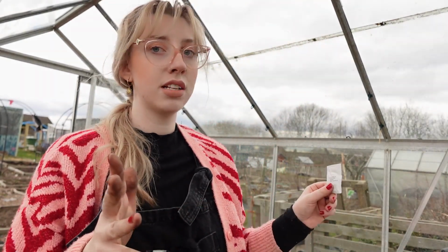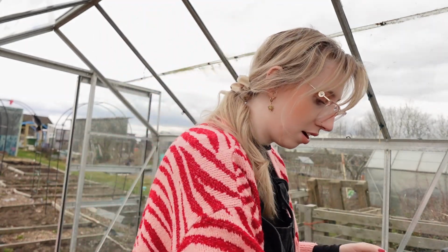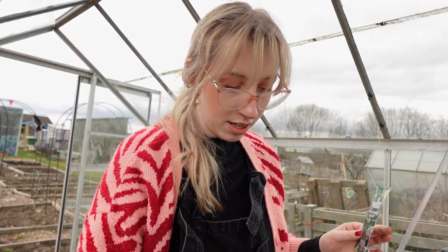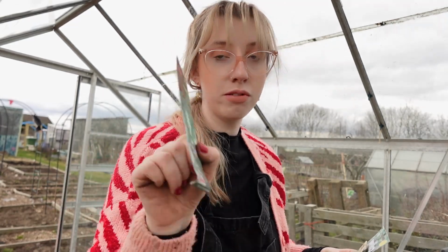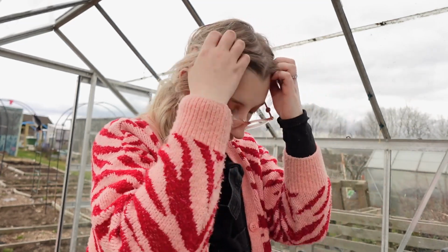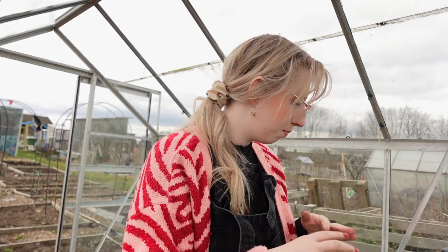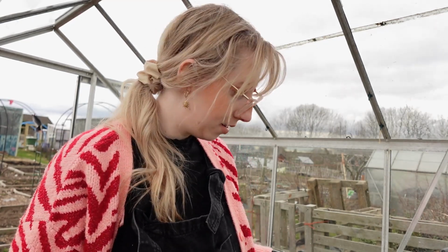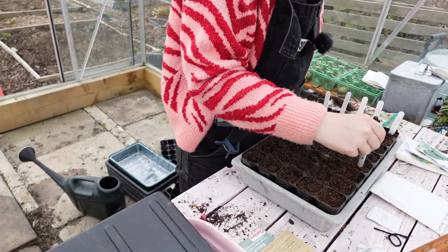Bearing in mind, I've never grown a successful cauliflower or broccoli at this plot, but we're trying again. All year round cauliflower, purple cauliflower, early purple sprouting broccoli, green sprouting broccoli, and then just your normal green calabrese broccoli. I'm going to sow 1 or 2 seeds in each tray, and then I'll thin them out, so there'll only be 1 plant in each cell, and I think that will work out okay. It's getting a bit chilly and the clouds are getting very dark, so I'm going to hurry up.